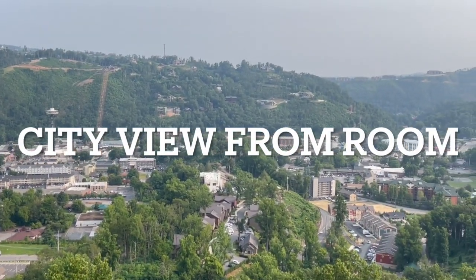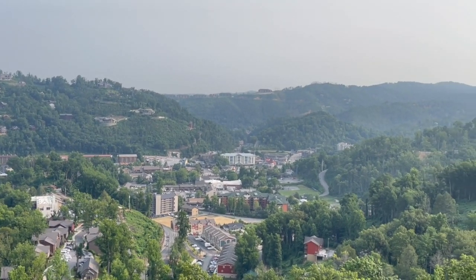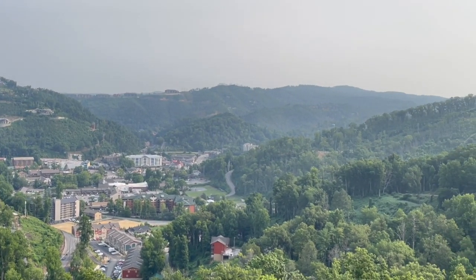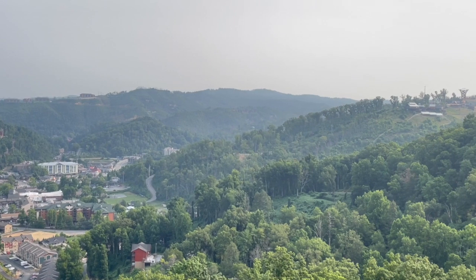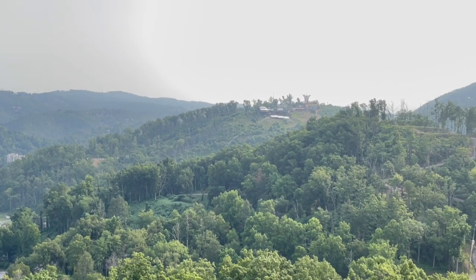Our room had a great view of Gatlinburg and the mountains. The hotel was located just out of walking distance for Gatlinburg for our family, but the amenities, views, and slightly more luxurious feel made up for this inconvenience when compared to more centrally located options.